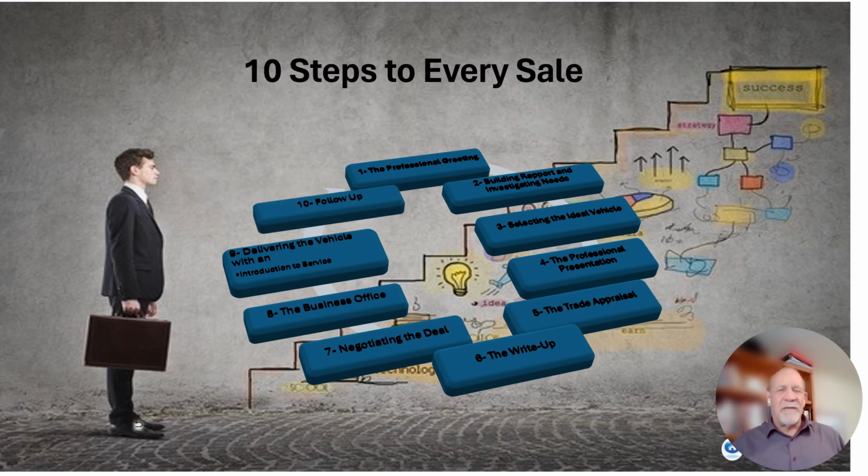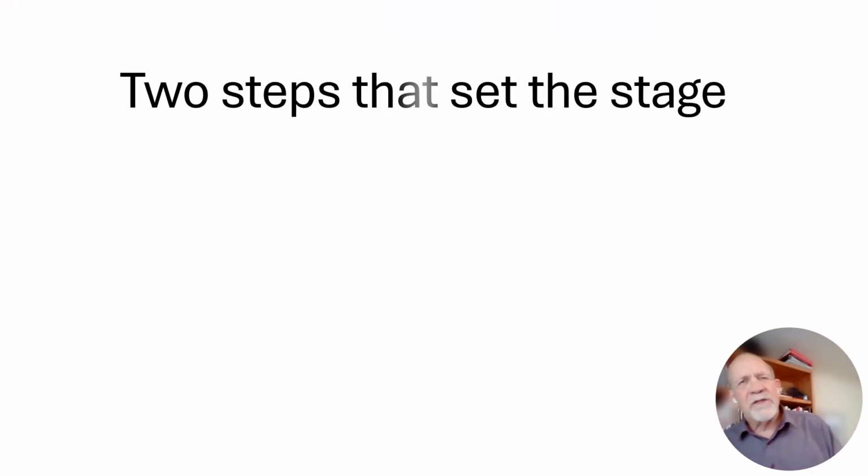Now, those are the 10 steps to the sale, and we're going to take 10 or 15 minutes right now and talk about the 2 steps that really set the stage for the sale. They can make it easy or hard. And it just fascinates me that as salespeople and managers, we want to make it even more difficult for us. So that first step, we do some things to make it so we have to overcome it.